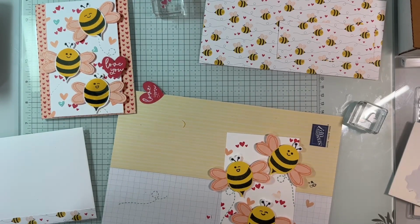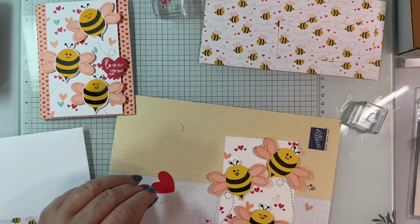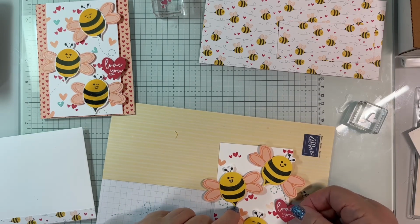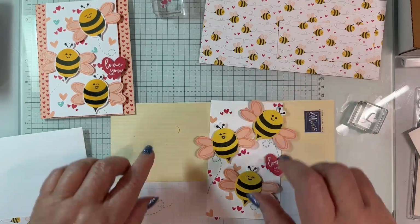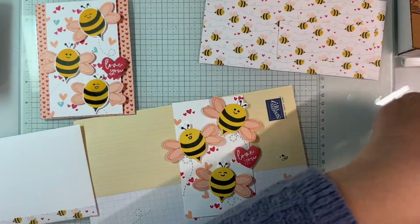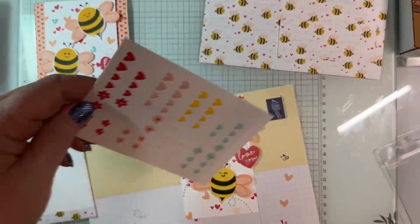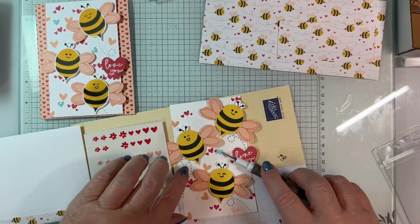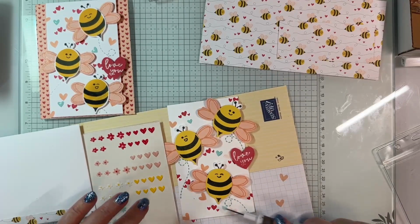Then, as long as I'm doing the whole front, let's go ahead and put our sentiment on. And we'll put the card together quickly after that. Love you. Then, let's see. Getting these out of the way. I thought that since I used the Sweet Sorbet and the Petal Pink, that we could use the little hearts in Pool Party as our accents. We can do 3 of those.